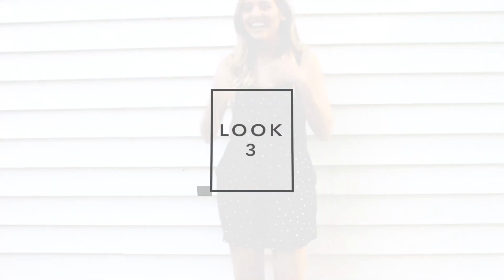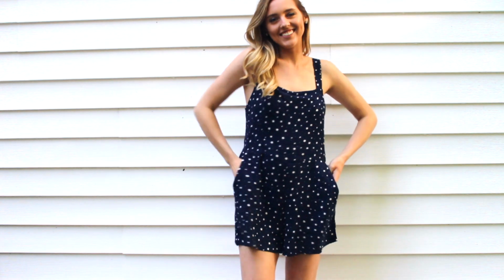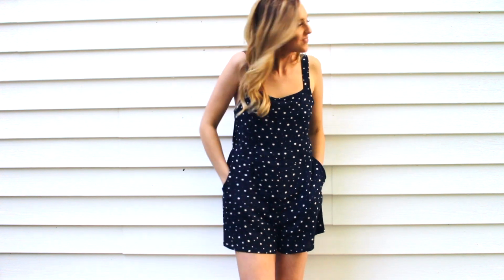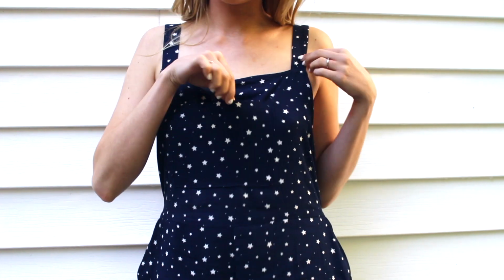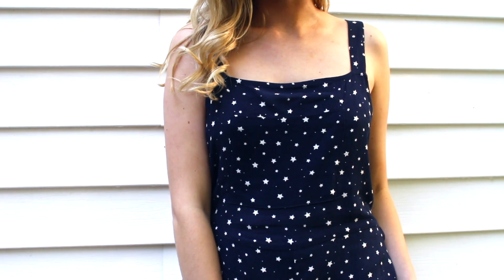So this is probably the most patriotic outfit that I have. It's obviously this blue romper with stars all over it, and it has pockets, which is the best thing ever. But oddly enough, it has this pocket on the chest, which I don't quite know what I would use it for, but maybe to put some money in if you decide to go out with your friends. But this is a really comfortable summer outfit.